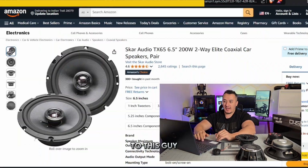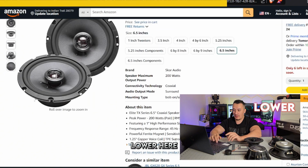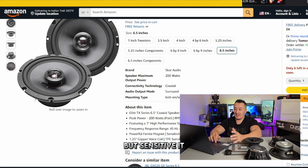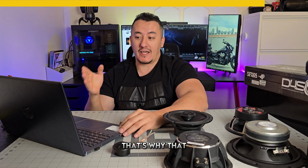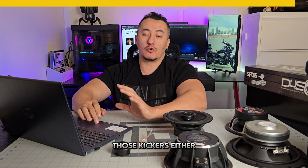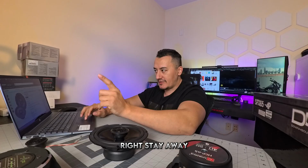clear sounds. Compared to this one, for example, the Scar Audio, for a similar price you can buy the Scar Audio, but its sensitivity is a lot lower. The frequency response goes down to 45 hertz, which means it's bassy, but sensitivity is 89 dB. It means you need more amplifier power to open up those speakers, right? That's why the Scar Audio is not my pick. So if you have no aftermarket amplifiers, anything like that, choose one of those Kickers, either one, and you will enjoy the sound quality right away. Stay away from the Scar Audio.